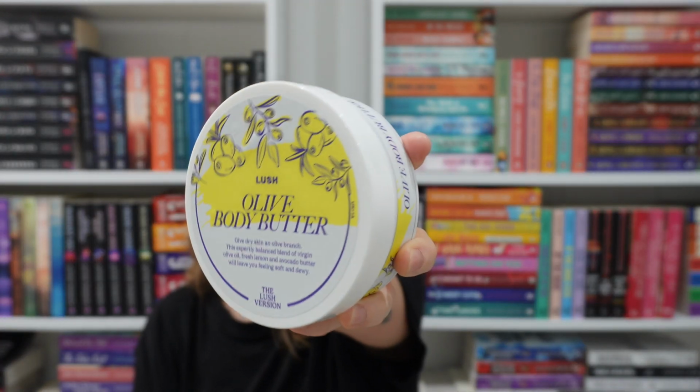Obviously this is the same as the Body Shop butters, but I do really like the kind of thinner, fatter pots. I just think they're really nice. So that is the first item in the range.